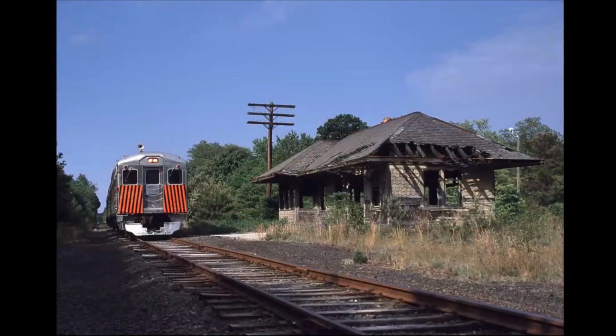We come to Wildwood Junction, where the branch to Wildwood took off, obviously. This depot was torn down just about a year ago now. Here we see the Cape May Seashore Lines RDCs going by the station.